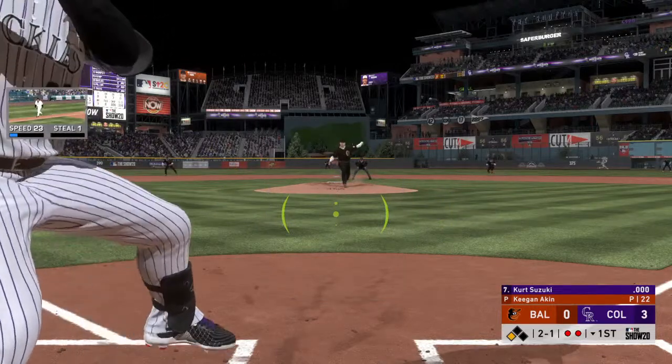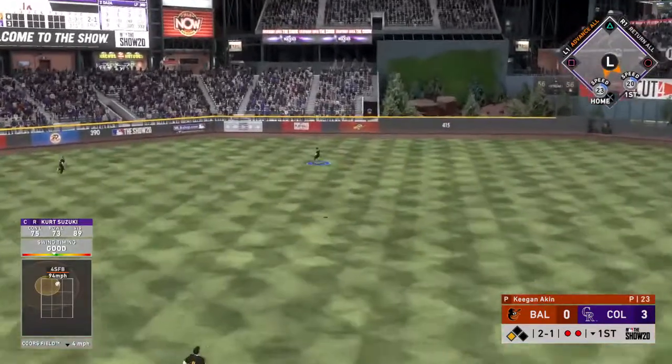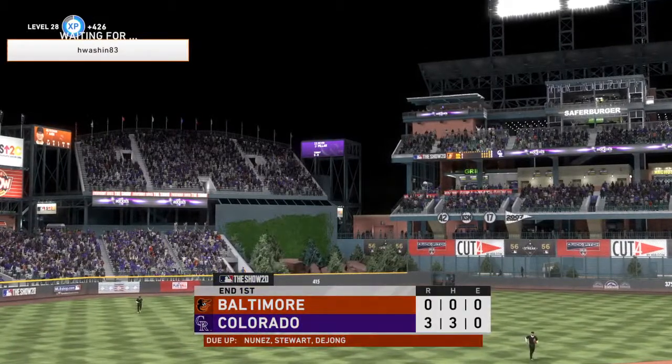To me, it looks like he just doesn't trust himself out there on the mound. It's like he's fighting his body on every pitch, and as a result... And the center fielder is under it to make the catch, and the inning is over.